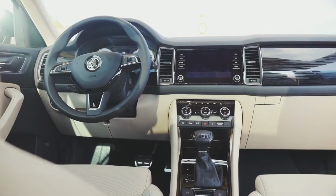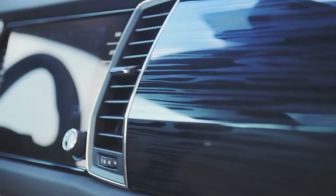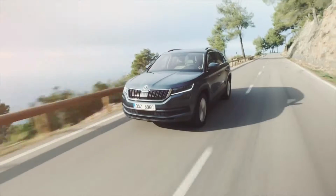As you would expect from the outside, the interior is modern and stylish. The materials used are not only of high quality, but they're also really well produced. The display at the front is dominated by a 9-inch touchscreen which has integrated buttons that really add a stylish feel to the car. Skoda's Kodiak is all about connectivity.